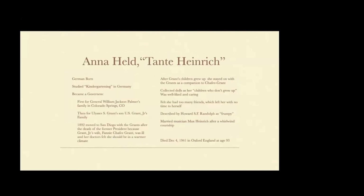She studied kindergartening in Germany, where the whole concept of kindergartens actually began. And she came to the US and became a governess, first for General William Jackson Palmer, who was family in Colorado Springs. General Palmer was actually the founder of Colorado Springs.